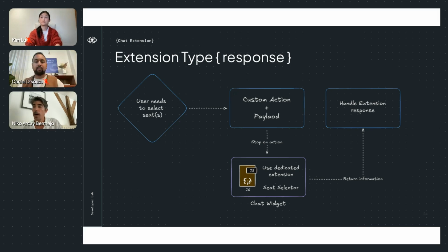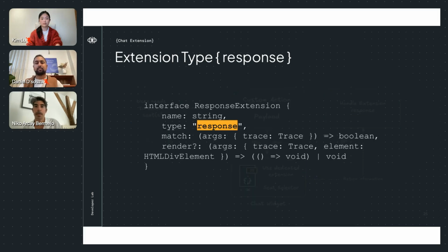And that's why we have used a dedicated extension, the seed selector. Based on the custom action name, we know that we want to trigger the seed selector extension in the chat widget, and we know that we want to return information. So we will return the selected seed to our agent. And in our agent, as you can see in that right blue box, we will handle the extension response. And again, we will see all of this in the demo.